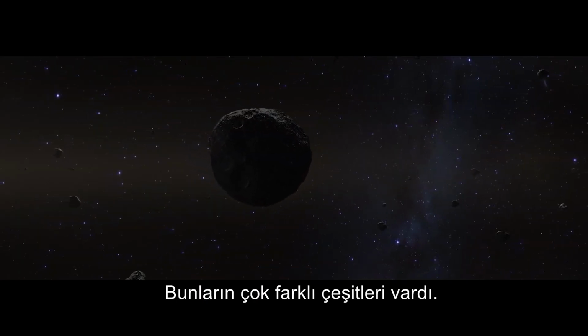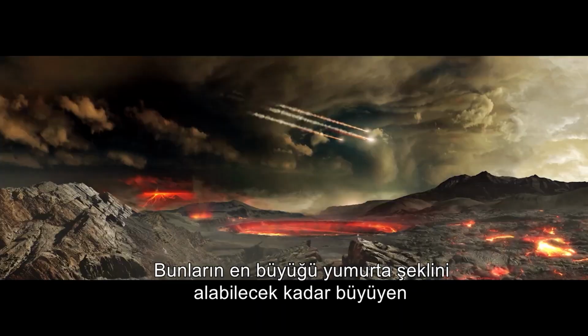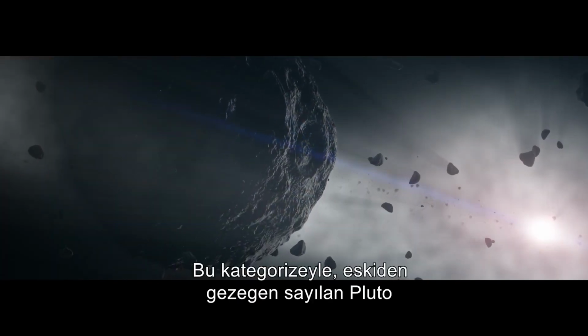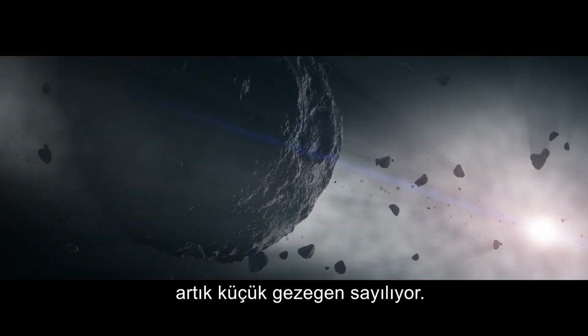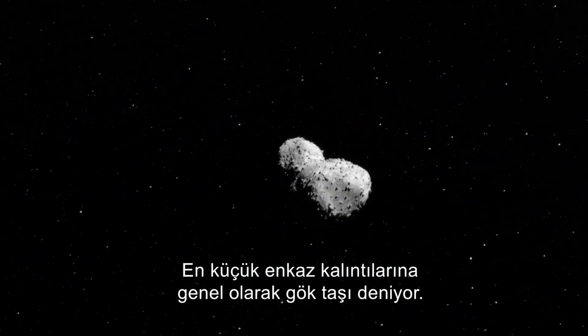They cover a broad spectrum of types. The largest of these are minor planets or planetoids, large enough to have an ovoid shape. This category took the previous planet Pluto off the major list and onto the minor. The smallest remnants of debris are often called meteoroids.